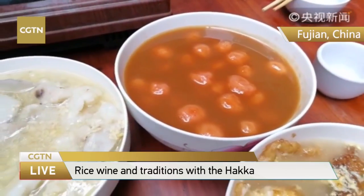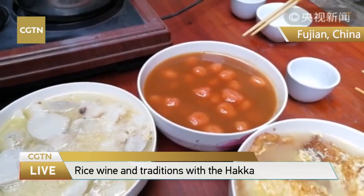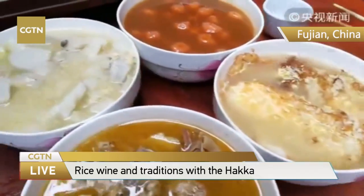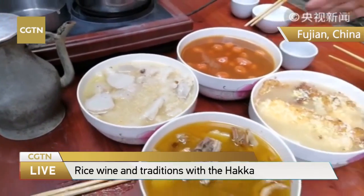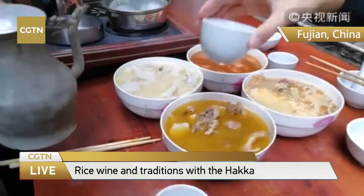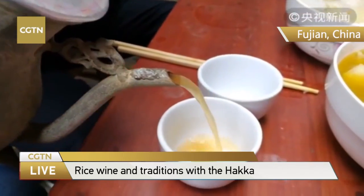And for this sticky rice ball, we use it to pray to the god, or we will eat it during special occasions, such as the full month of a child. And this dish is a very often eaten one. So when we have our meal, you will usually drink sticky rice wine.